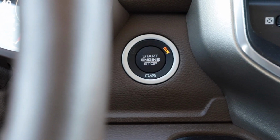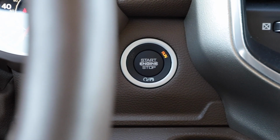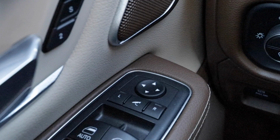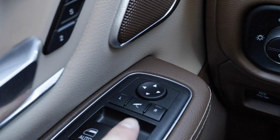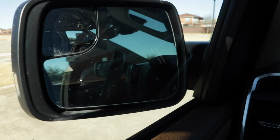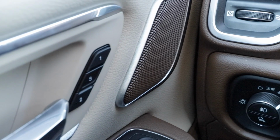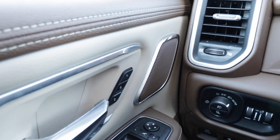So this does have the push button start. You also get the keyless entry with a remote, which is really nice. Another great feature is this little button right here, which folds your mirrors in automatically. It would be nice if it did it every time you turned off the car by itself, but at least you got a button to close those mirrors in.